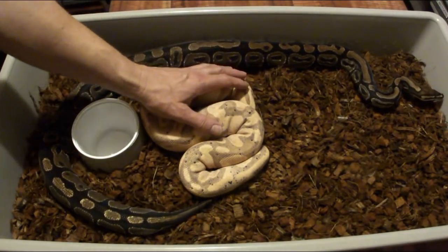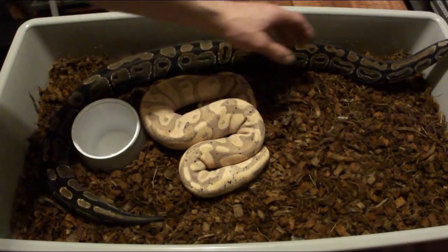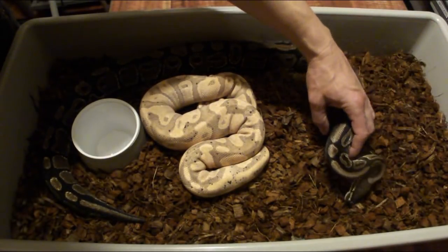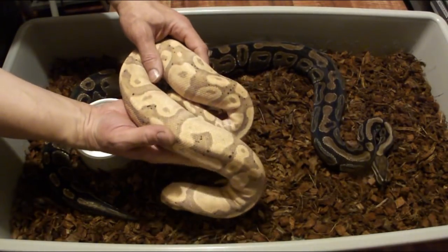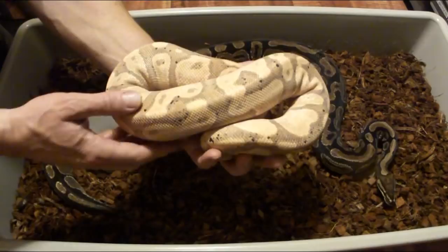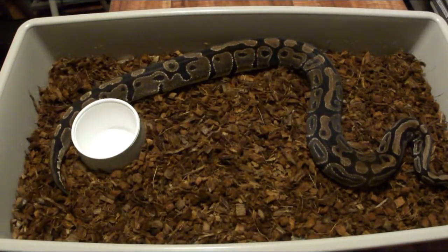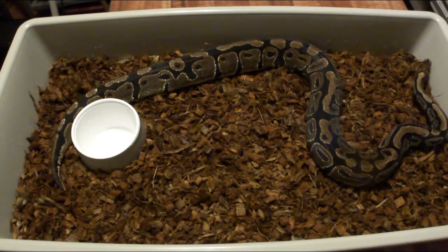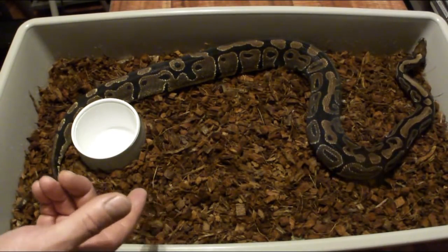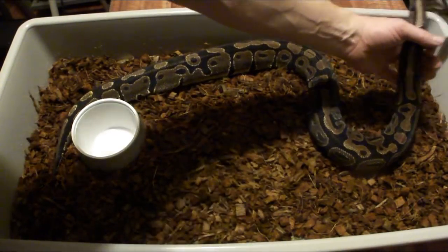So if you crossed a coral glow with a normal, half the babies would come out as coral glows, which is kind of cool. And that's a really easy way to expand. And then if you had a female coral glow, which is hard because this one's a male maker, and that's a whole other topic in genetics, then you could basically upgrade your normal and have a bunch of coral glows.